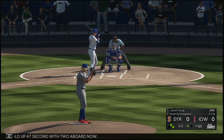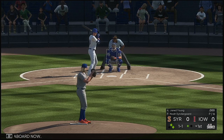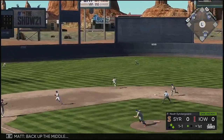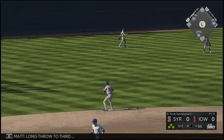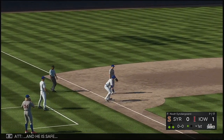The first baseman, Jared Young. At the plate, Jared Young. Back up the middle, and that'll just elude his outstretched glove for a base hit. Long throw to third. And he's safe.